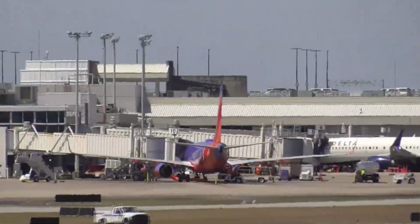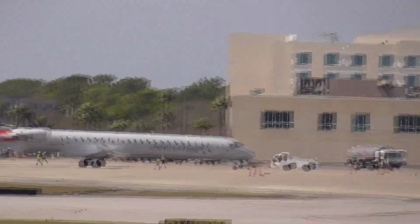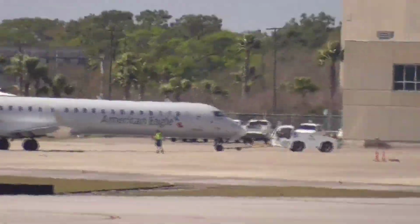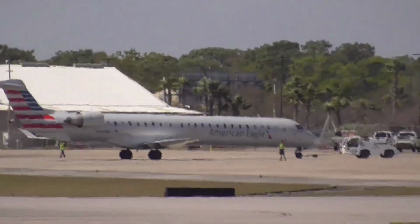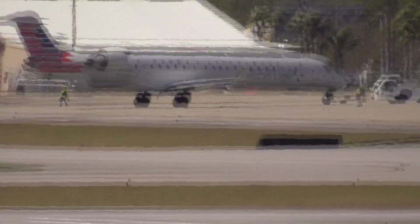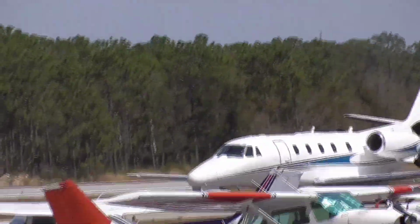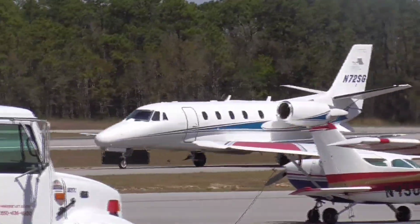There's a Southwest, a Delta that just landed a few minutes ago. We have an American Eagle CRJ-900 pushing back right now. You guys can see off in the distance. That's a similar jet I saw on my last plane spotting video.